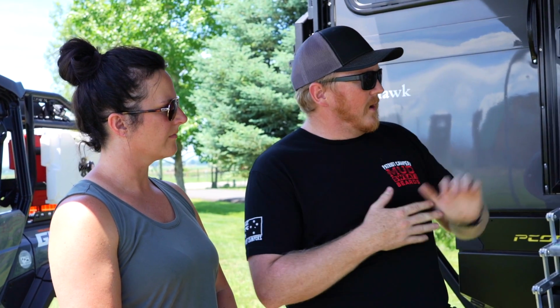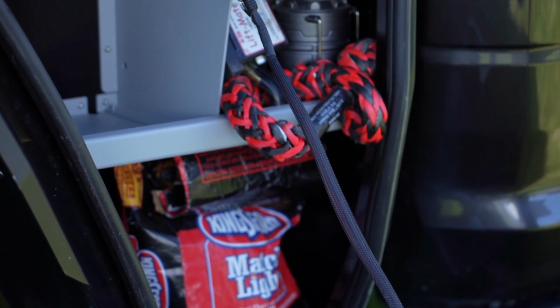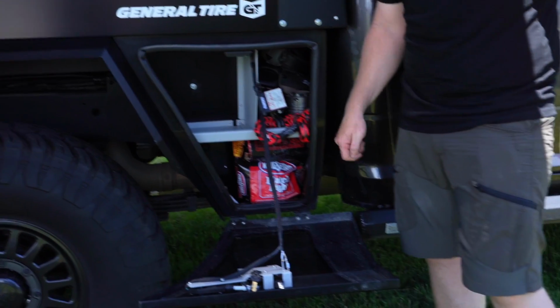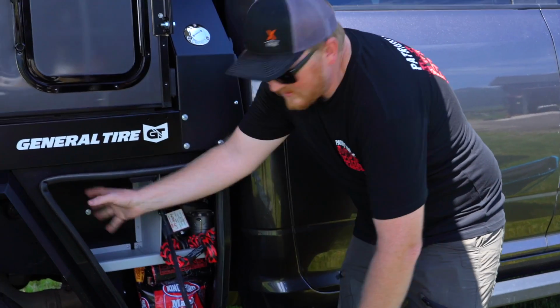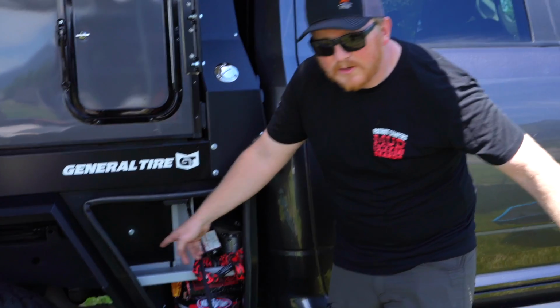Drawers all the way around. I use this front one for all camping gear. There's chairs that go in there, briquettes for the grill. I can actually put my stove right here and cook on it if I want to on the side of the road. A few recovery things, but yeah, these two little Helinox chairs pack up and go in here.